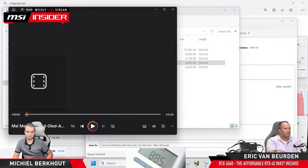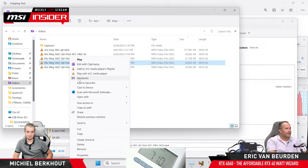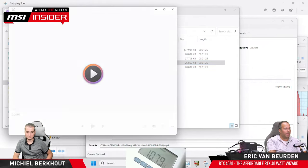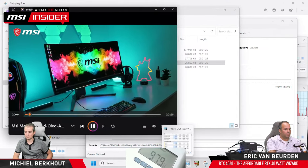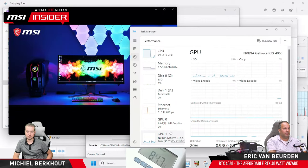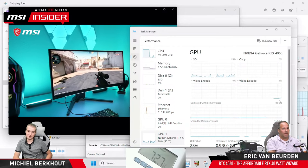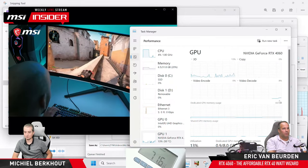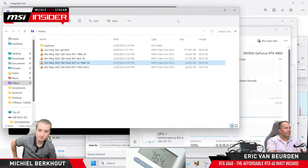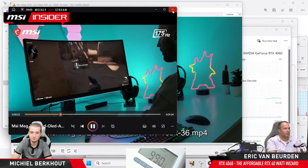What I want to try is play one of the clips in the media player, hoping it would use the decode engine. But it's not. Oh yeah, it is. It does. The load is very low, but it does use it. So maybe now, because I installed the plugin, if I play it in VLC, it's doing it as well. But I first need to stop this one.